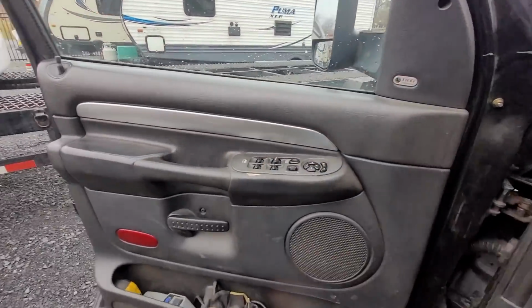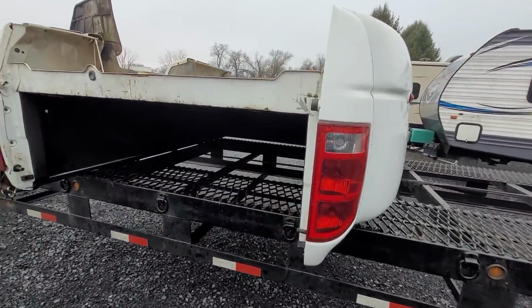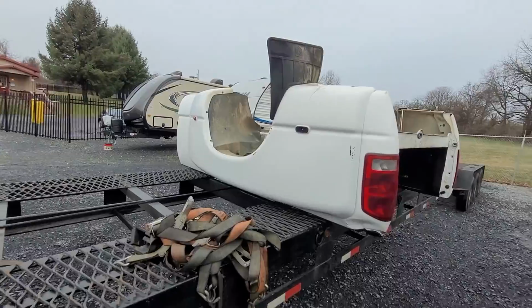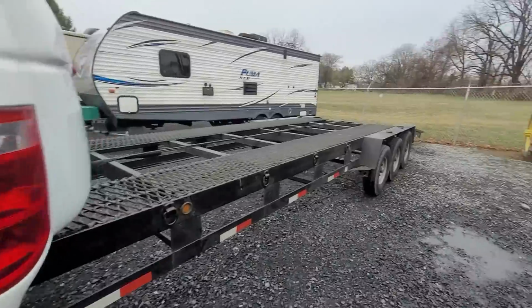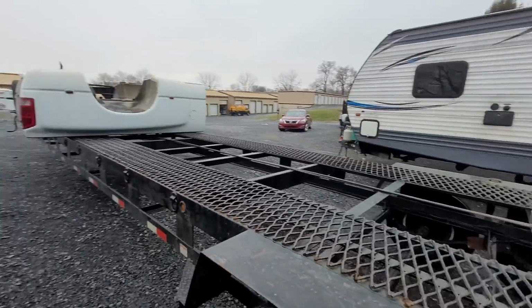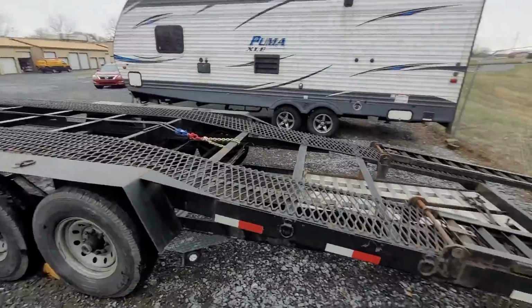All right, here's where we left off the other day. We got this bed. So you guys saw in the last video that I did go and purchase a box truck. I have to wait until the 1st to go pick it up. So I have a whole video on that. But that is going to be a huge game changer with storage and saving money and just a bunch of different things. Let me know what you think about that.